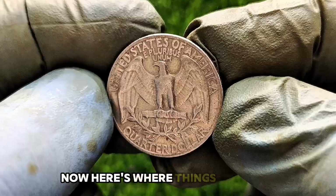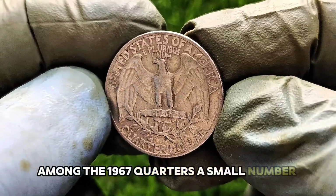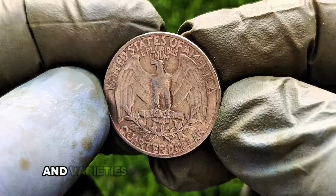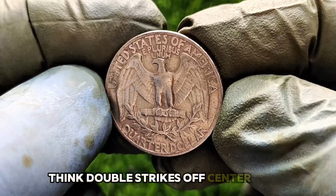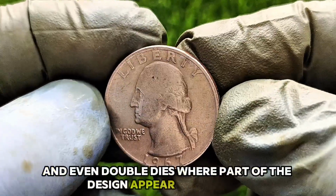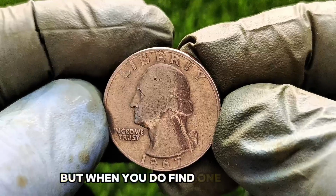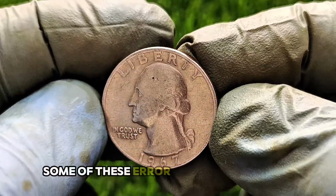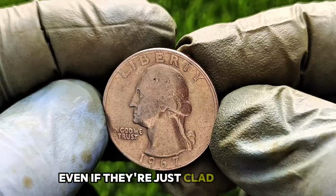Now, here's where things get spicy. Among the 1967 quarters, a small number are believed to have errors and varieties that slip through the cracks. Think double strikes, off-center coins, die cracks, and even double dies, where parts of the design appear duplicated. These aren't always easy to spot, but when you do find one, jackpot. Some of these error coins have sold at auction for hundreds of dollars, even if they're just clad quarters.